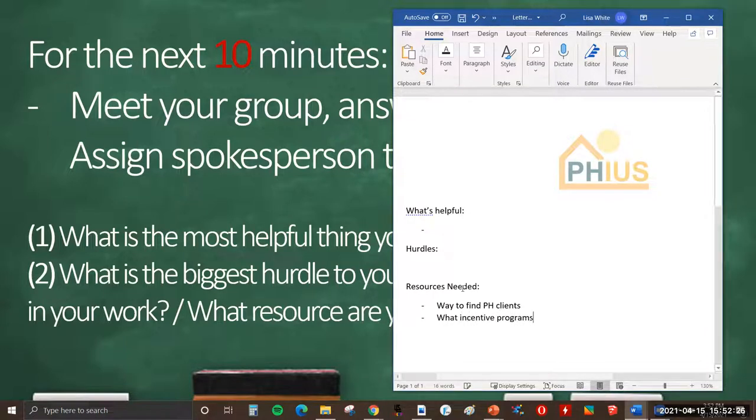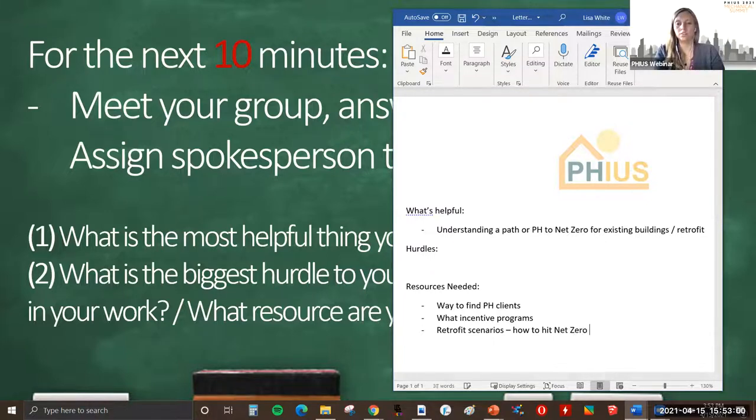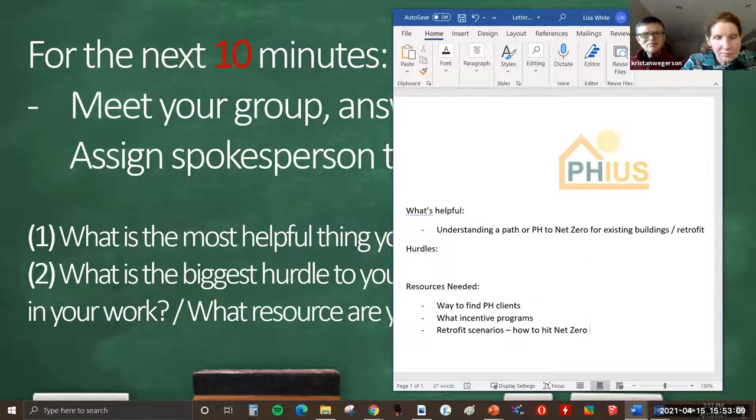The most helpful today was understanding a path to passive house or net zero for existing buildings, any retrofit requirements or design features that are out there. I know we didn't hit it a lot, but that's what we had focused on. And then the biggest hurdle in our work is that retrofit scenario, trying to hit net zero on existing buildings. Definitely. That's really an ongoing challenge, and there's lots and lots of work being done on that, from small scales to large scales across the country.